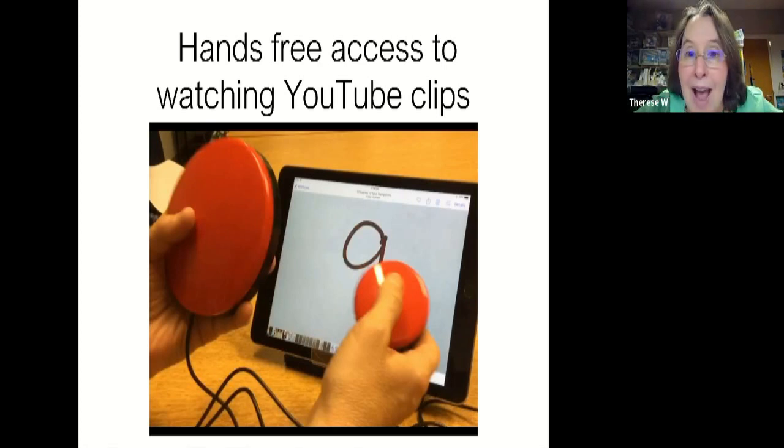As a matter of fact, there was a student who was doing video editing, and he was doing faster video editing using this approach with switch access than someone without a disability. So really wicked cool.